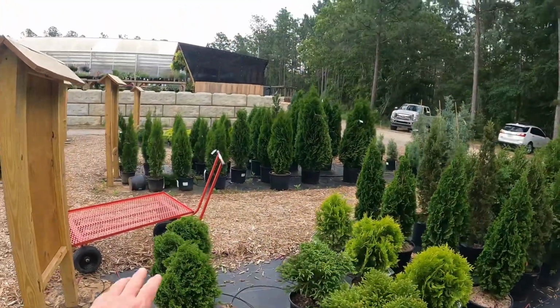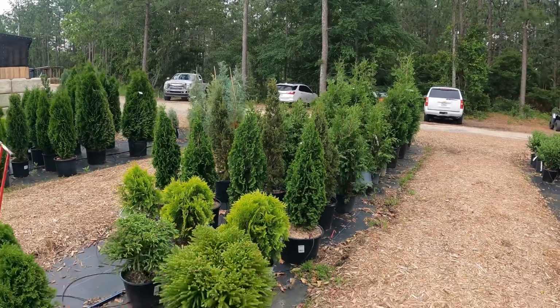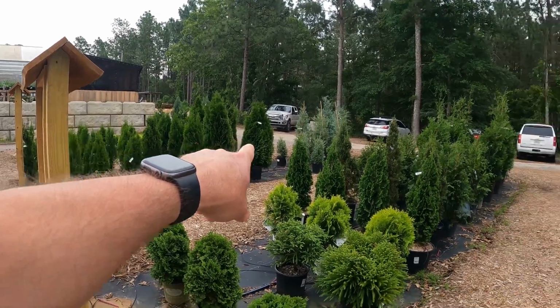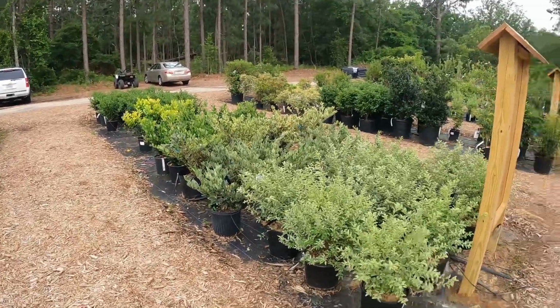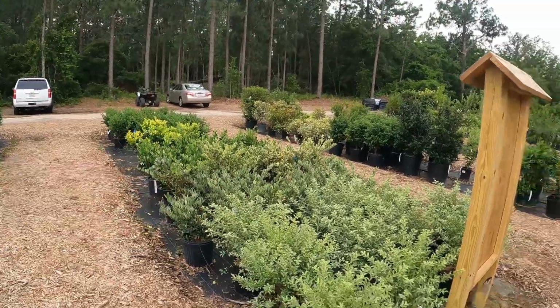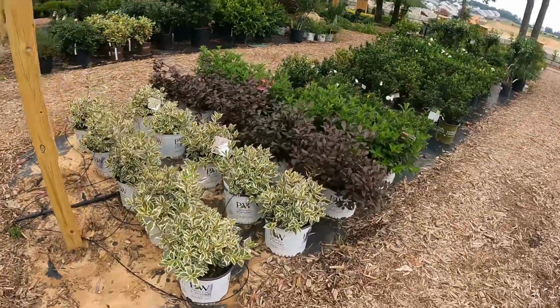We've also got a pretty good selection of evergreens and conifers, a lot of cypress, dwarf cypress. Let's see what else we got. Some Green Giant thujas, some arborvitaes. Just really a good assortment of different size conifers and evergreens. Some more screening plants like this privet, a couple different varieties of hedges in case you need to block out your neighbors, which I completely understand.